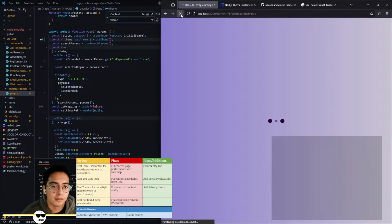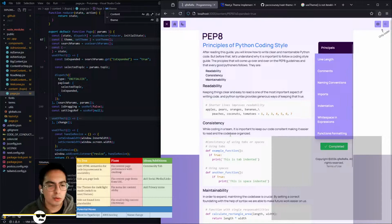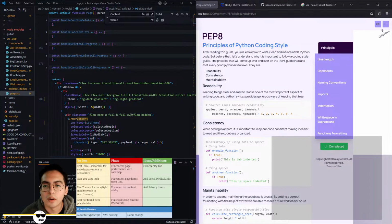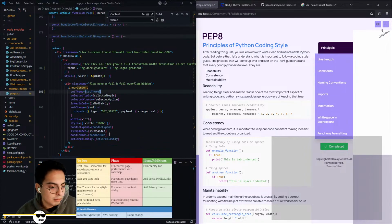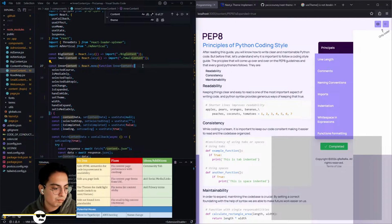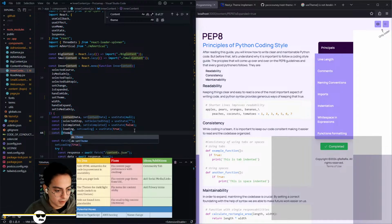It's not lagging. I don't know what it's doing, but let it do its thing. Okay. Not bad. Not super bad. Set theme, blah blah blah. Alright, so inner content. We go to inner content. Okay, so we don't need theme here, right? We just need const theme. Now we're picking it up.